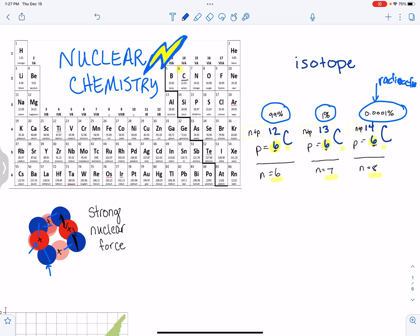So we're going to talk about a really interesting topic today. It's one that everyone has heard about, but a lot of people don't know very much about it. We're going to talk about nuclear chemistry. So nuclear chemistry also can be referred to as radiochemistry because it involves radioactivity.